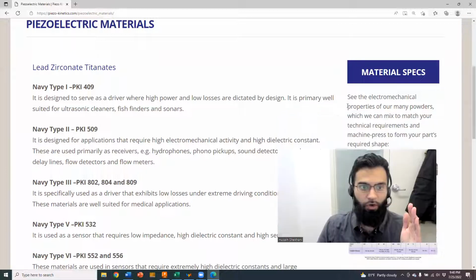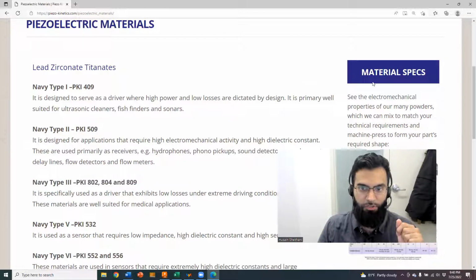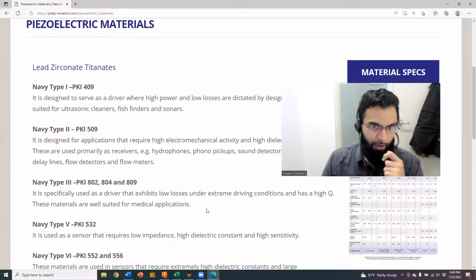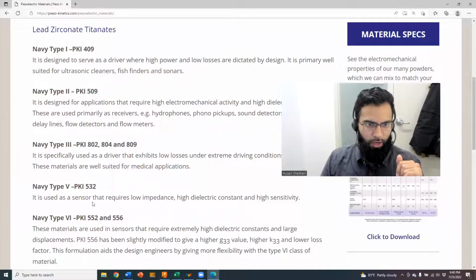And one might wonder, okay, why are there 3 classes for the specific Navy Type 3? Navy Type 3 is specifically developed to have the highest quality factor. Unlike Navy Type 1, which is a mid-grade in the quality factor, this is very high, for applications requiring a high quality factor, such as challenging high power ultrasonic transducers.